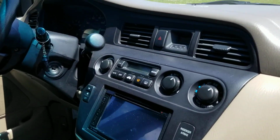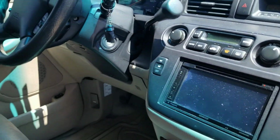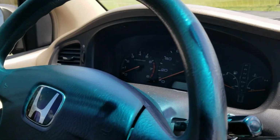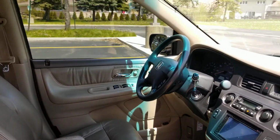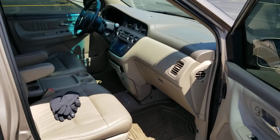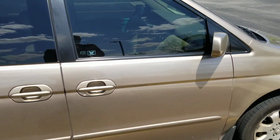Let's get an up-close look on everything here. Here's our little radio. This is the captain's controls. We'll check out the mileage in a bit, but it's around 149. So we'll close the door here. Do a little walk around on the car.